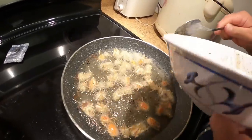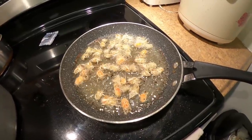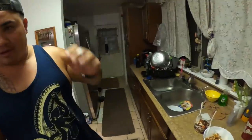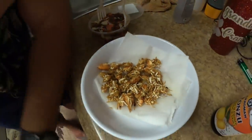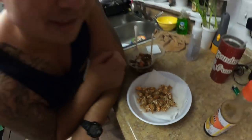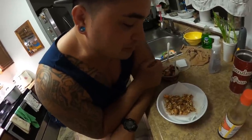Oh, it smells like crabs. That's nice. Yeah. All right, so here we go. We have our finished product here. Fried crispy sand turtles, aka sand fleas, aka sand moles. Fried crispy and flour, garlic, salt, and pepper.